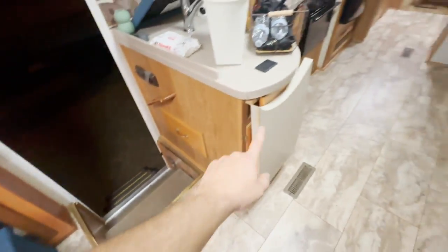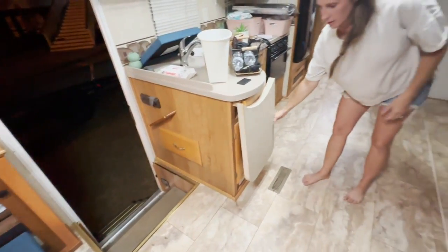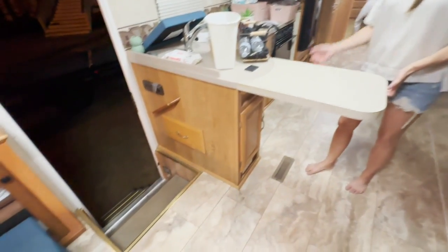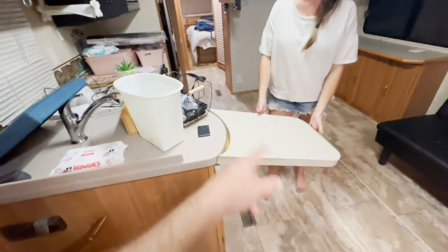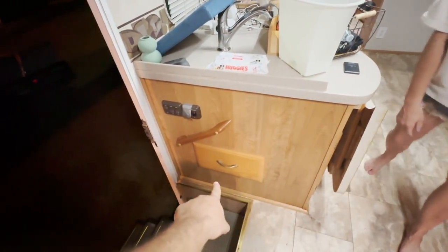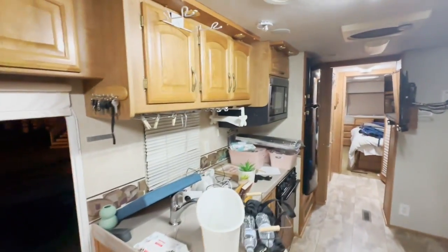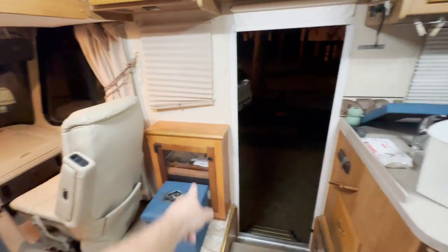Another cool mod that he did, go ahead and lift that up, is that he added this cool little extension for the kitchen, and then that goes in. He also added two bar stools. Yeah, two bar stools. He also cut out this little area here and added a drawer for shoes. So all this is really nice. Yep, this is coming out.